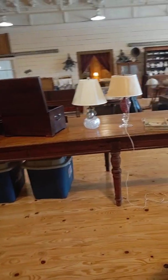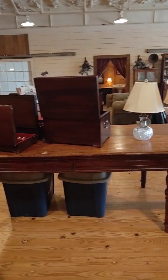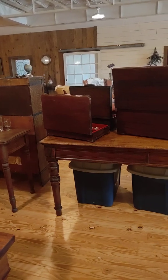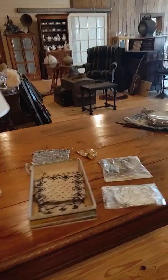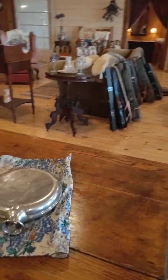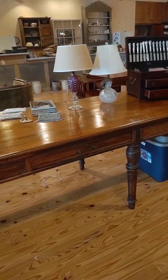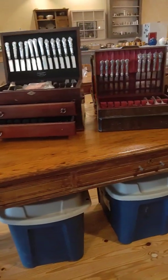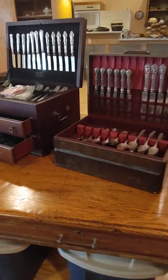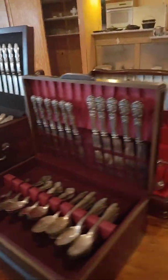And I forgot to show you that table. Look at how long that table is. Lovely. Came out of a courthouse. I don't know if it came out of Baylor County Courthouse. Has these 2 drawers right here on the front. Oh, I'm sorry, 4 drawers. Love it, it's gorgeous. She had several boxes of flatware.